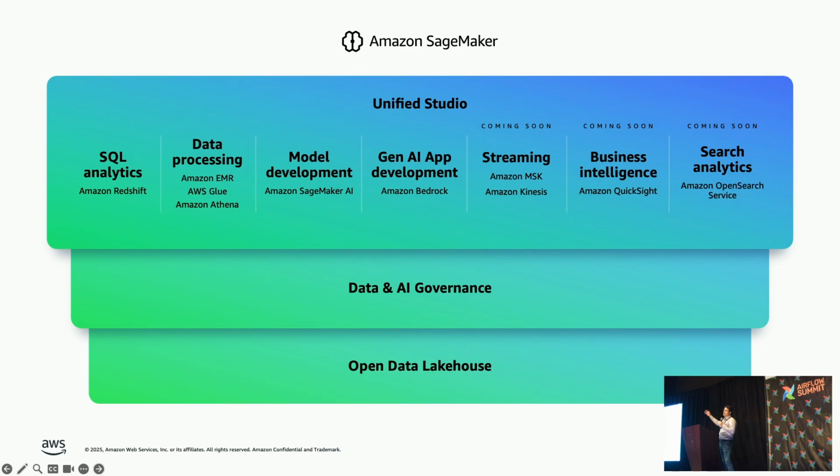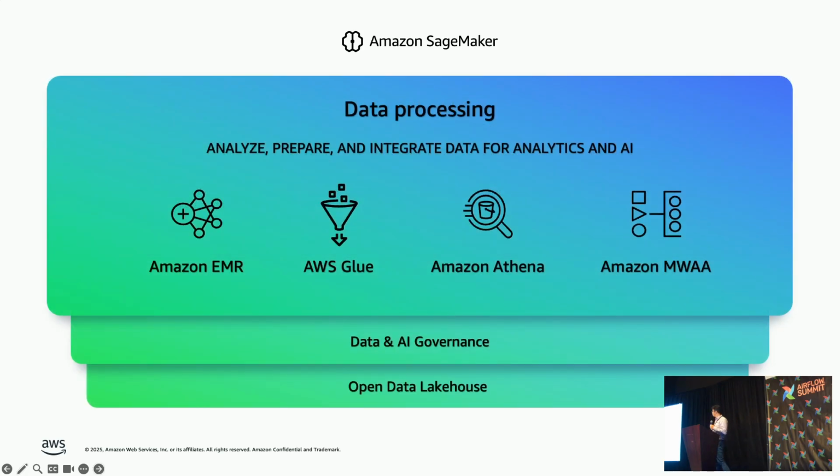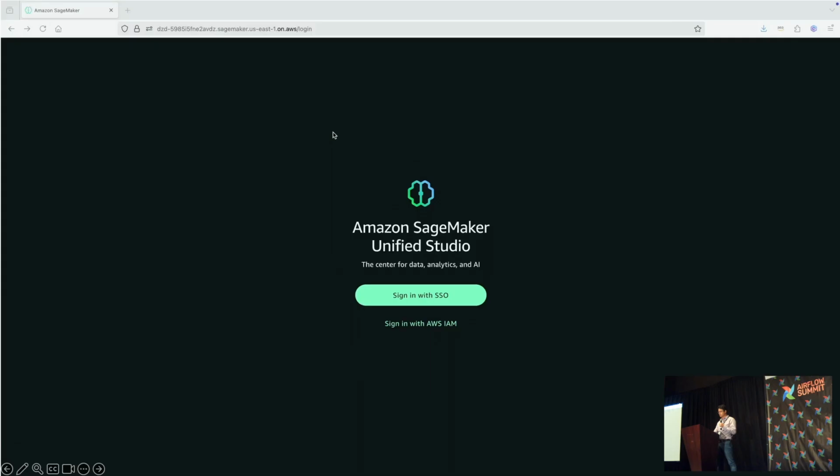And then on top, we started thinking of, okay, how can we enable different personas to do different things? Because an ML persona may have one set of tools, and a data engineer may have another set of tools. And so for this demo, we're going to focus on the data processing part. So in data processing, we figured, okay, customers will need to crunch some data, so they will probably use some Spark infrastructure. And then they will have to orchestrate it, they will have to query it, they'll have to do some other things. And so let me quickly pivot to the demo. I'll just make it quick.